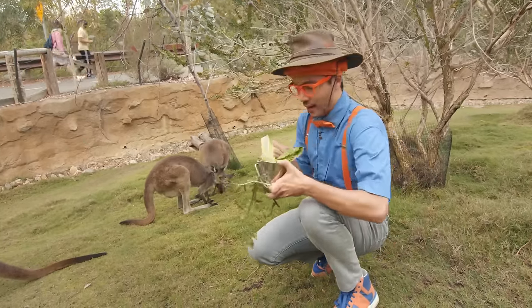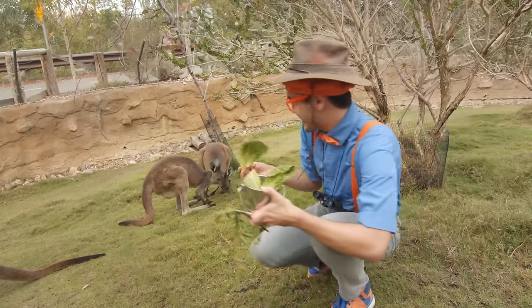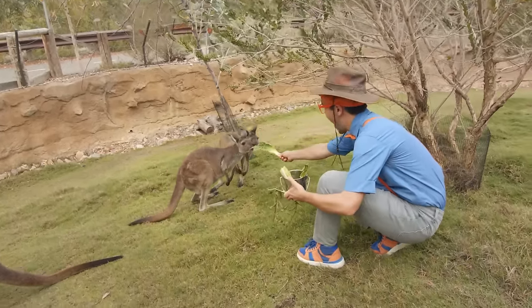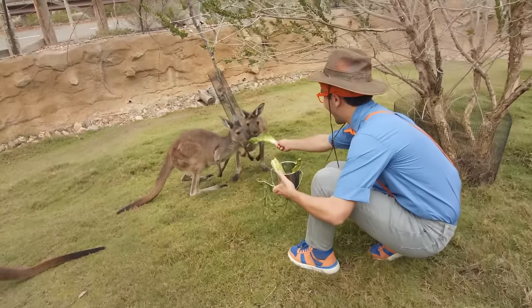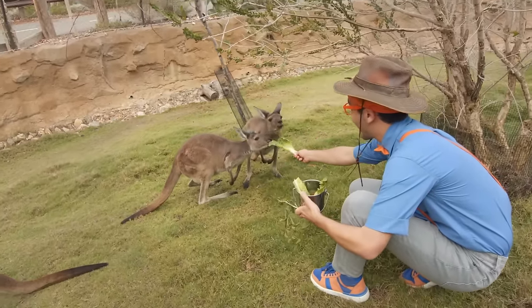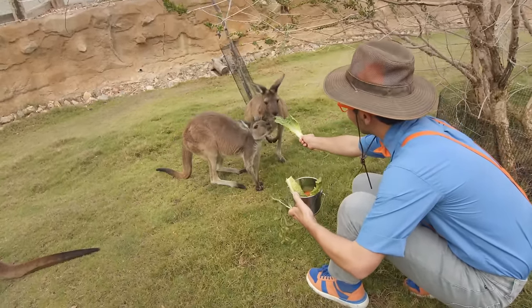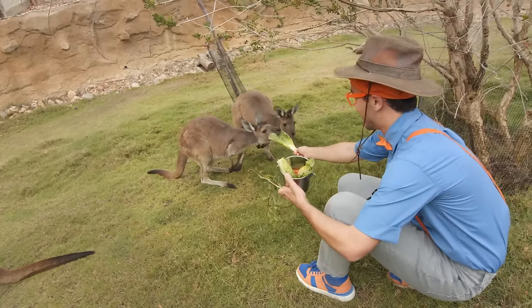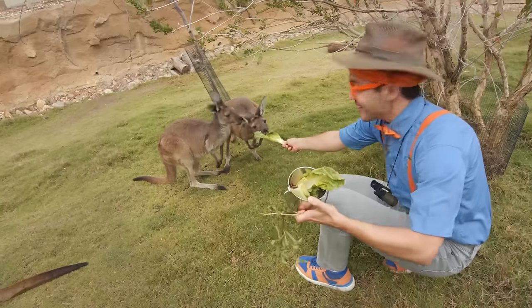Whoa, I think I'm gonna give them some more treats. Hey, there's a lettuce. Isn't that so yummy? Really yummy. And healthy.